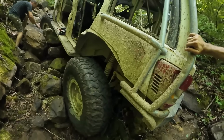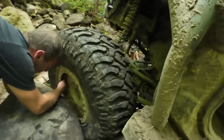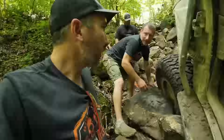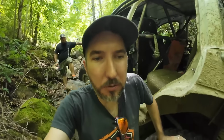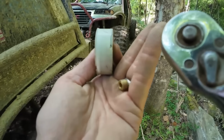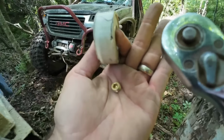Pretty sure he lost a tire. Valve stem? Yeah. Snap it off. I knew those valve stems were in a bad spot and I bought plugs a long time ago. For some reason, these wheels have two valve stems on them. All right, I got it. So that is what we need right there. It's a little 1/8 NPT plug fitting.